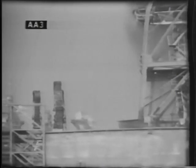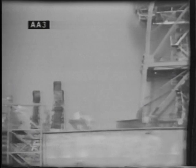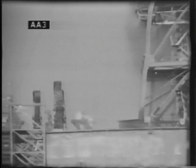Our vehicle 105.7 nautical miles in altitude, 1,030 nautical miles downrange. Booster reports S4B ignition. Standing by. Flight Dynamics reports that trajectory confirms ignition. Booster reaffirms that our S4B is go at this time, now traveling 23,000 feet per second, approximately 90% of our desired speed in orbit.